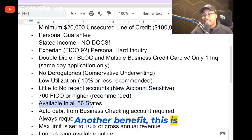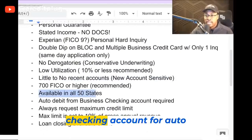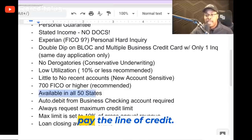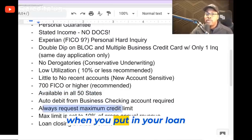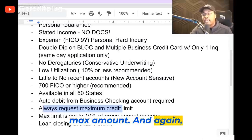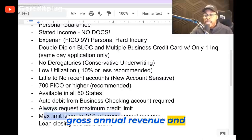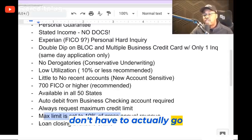Another benefit, this is available in all 50 states. You will have to get a PNC business checking account for auto debits from the line of credit. So this is how you're actually going to pay the line of credit. You also probably want to request the maximum limit when you put in your loan request, because what they'll do is they'll actually counter you if they can't give you the max amount. And again, the max limit is going to be set to 10% of your gross annual revenue, and you can close the loans online. So this is another benefit. You don't have to actually go to a branch.